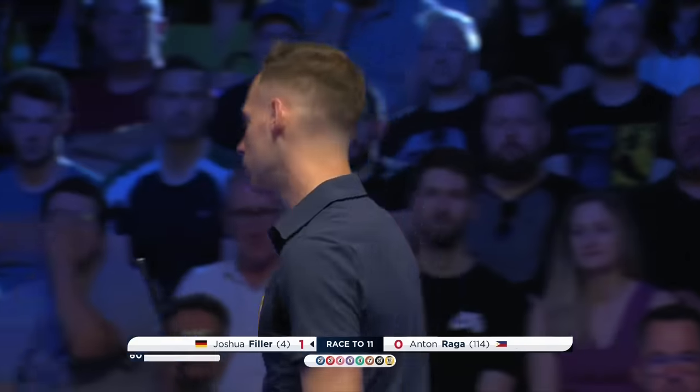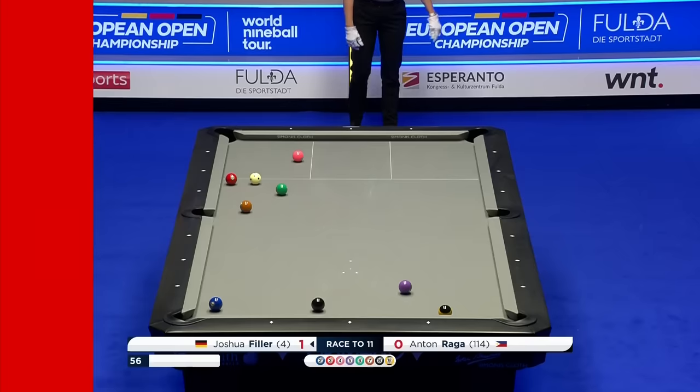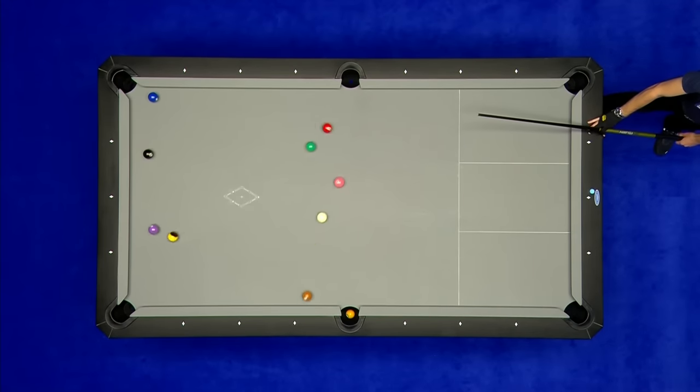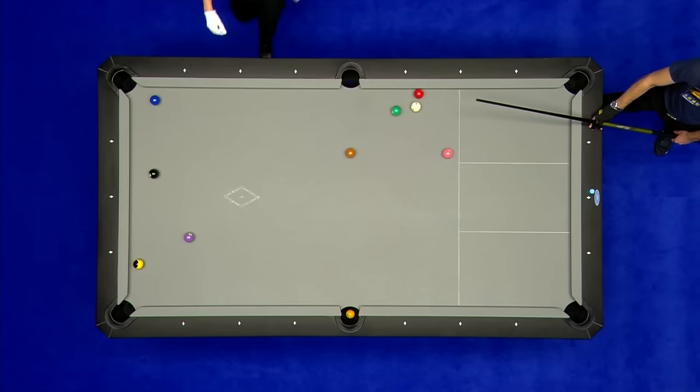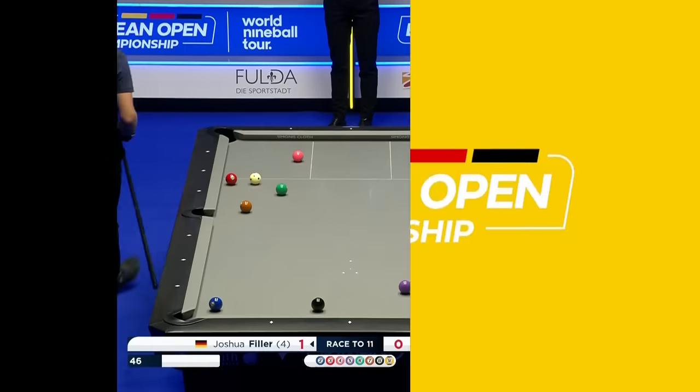This is what the sport of nine ball is about. You've got to become good in all aspects of the game. Most players on tour can run the balls out, but it's this side of it. It's making the correct decision.